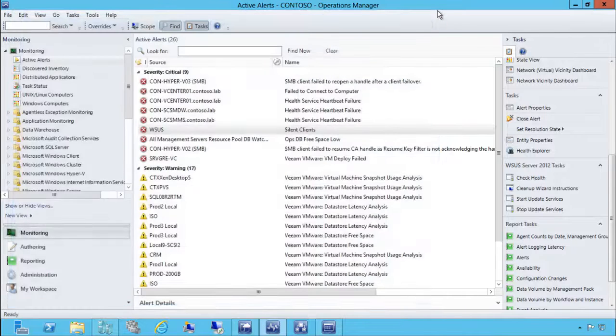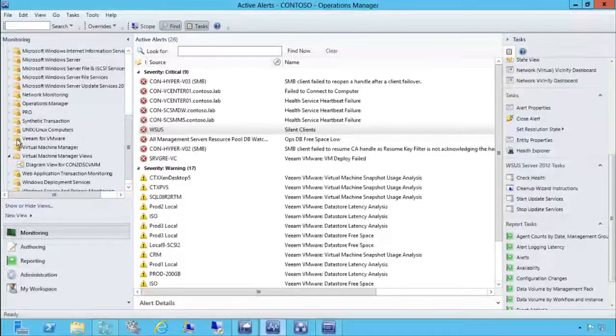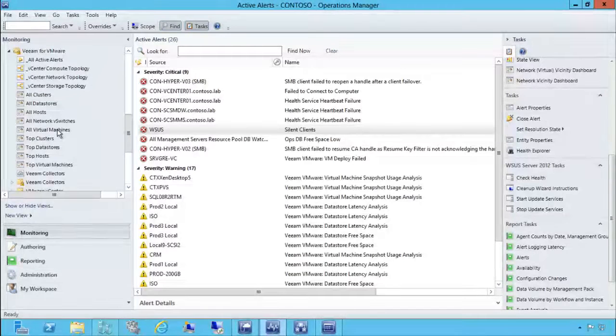But that could be an application that you've built internally. It could be a SQL Server or an Exchange issue. It could also be something that relates to a VMware infrastructure. So with the Veeam management pack, which is a chargeable management pack, it's not one that's free, but it's a very, very powerful management pack, I can use that to monitor my vSphere infrastructure.